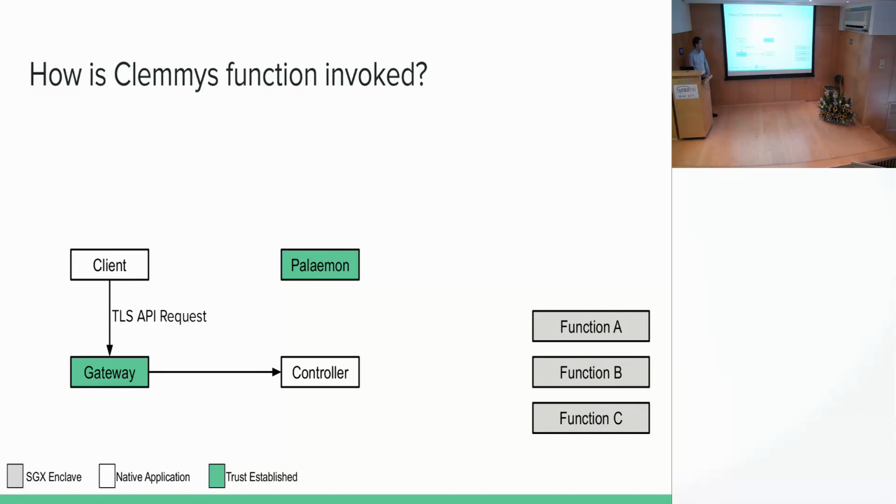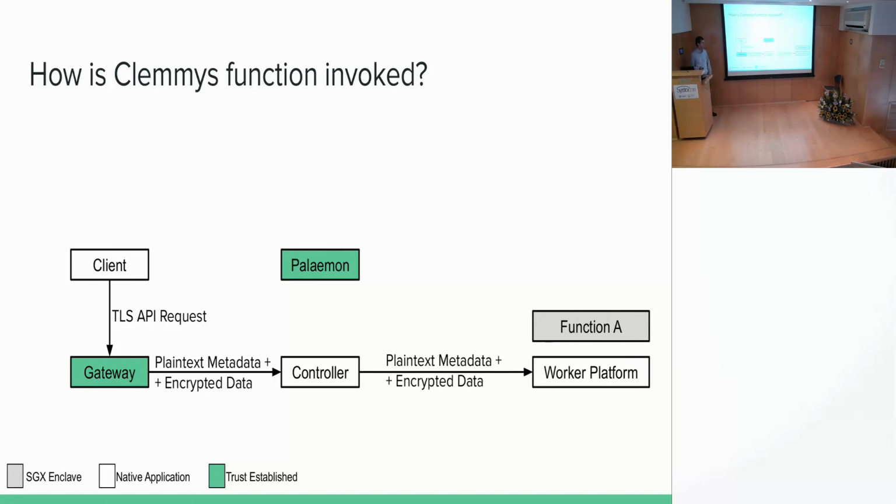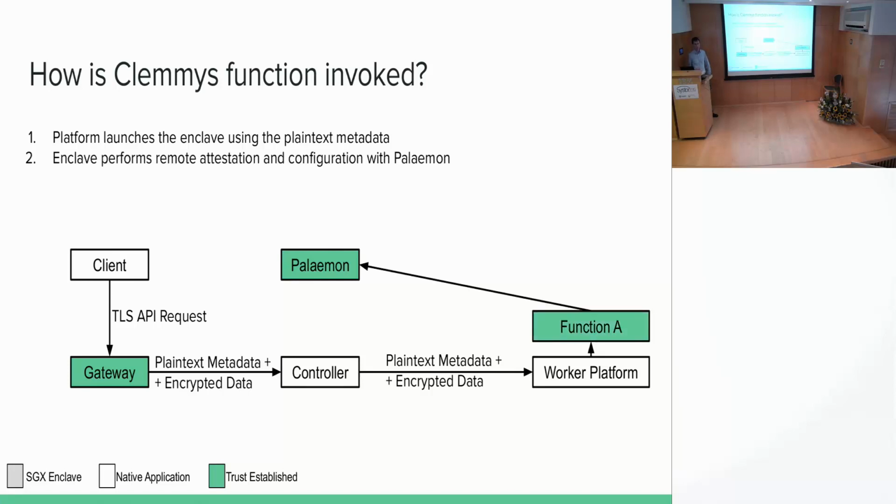Also, in this case, the gateway has access to the encryption keys that are necessary for encrypting the message for the functions. The request is passed to the controller. The controller inspects the plain text metadata that is available after the gateway and passes it to the worker platform, which spawns the function using also plain text metadata from the controller. The function also establishes a connection with Polyamon, gets the decryption keys necessary for getting the encrypted data into plain text format, and after that reads the message, decrypts the encrypted part, and executes.